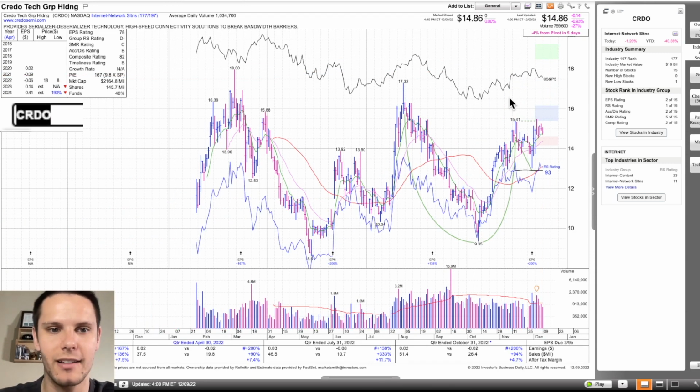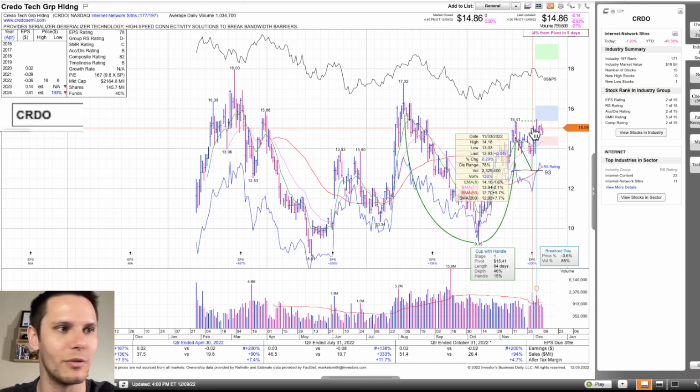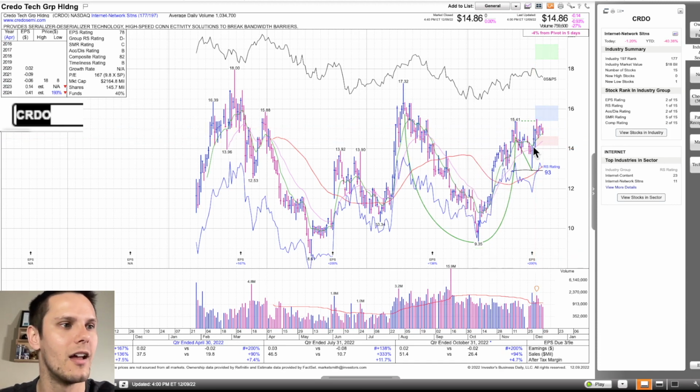Next, we have an IPO stock. This is CRDO, another stock that I've traded a couple times in 2022. Most recently, this earnings pivot I traded got a pretty bad fill, so I sold immediately into strength there. But now it's setting up again. So this is not in a very strong group. This is one kind of yellow flag against the setup. Internet networks, 177 out of 197, so that's a D- group strength rating.